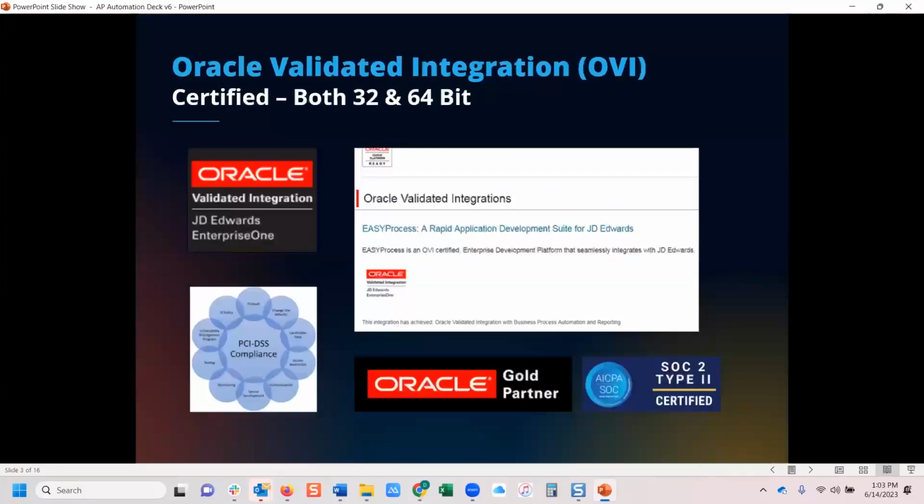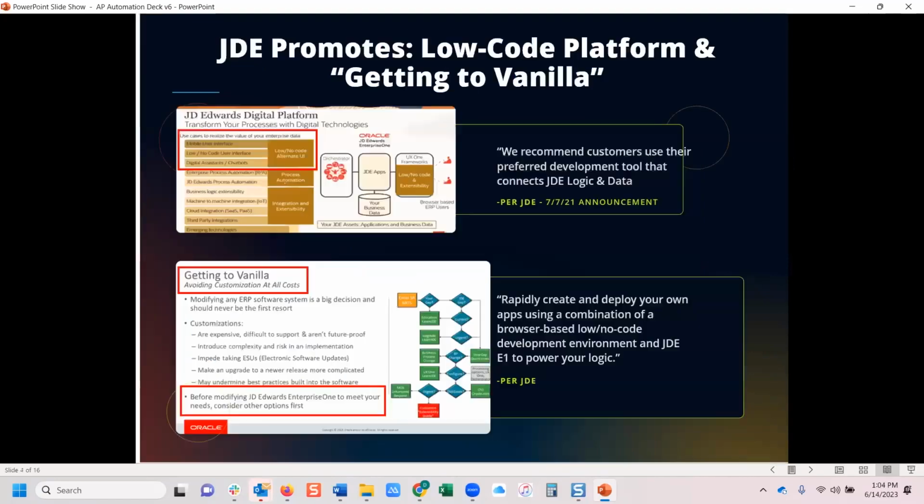A little bit more about the compliances. We're a JD Edwards Gold partner. We're both 32 and 64-bit OVI certified. That's very important. We do payments projects, so we're PCI. We're CPA, security controls certified with SOC 2 Type 2. You're seeing that there on the bottom right.